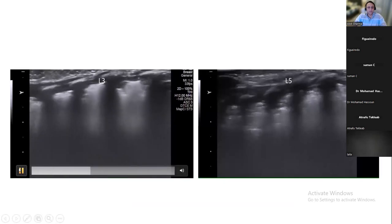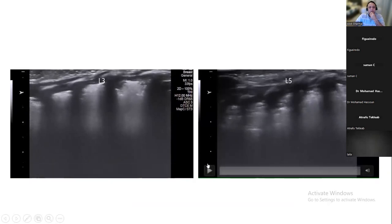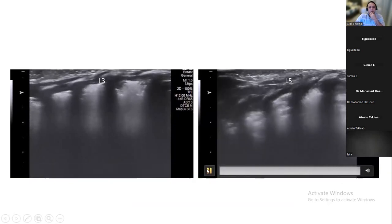This is L3. Sliding pleura. Thickened, classical. Broken. Very classical. With subpleural consolidation. Yeah, classic. These areas. And this one is L5. More consolidation, more irregularity of the pleura with compact B lines and maybe shred sign.